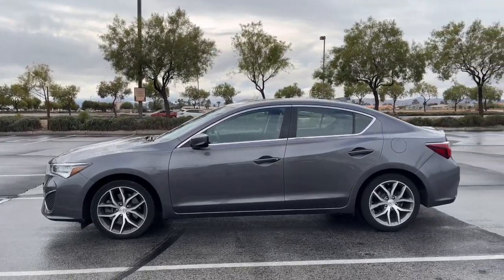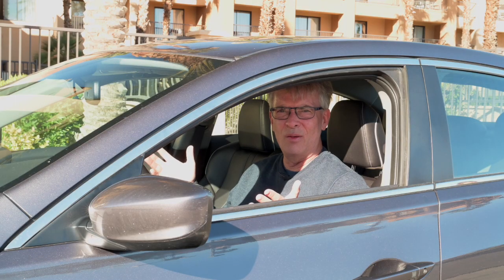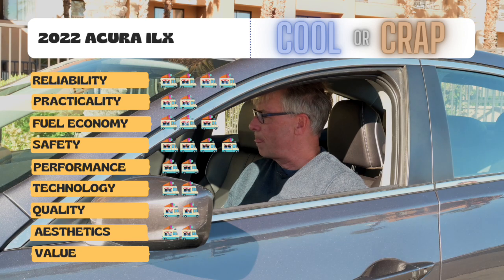The rims are a little boring. The tires are inside the wheel well too much. I don't like that very much. It doesn't look hunkered down. Looks a little wimpy. So I'm giving it 2 ice cream trucks. Might be a little generous there.